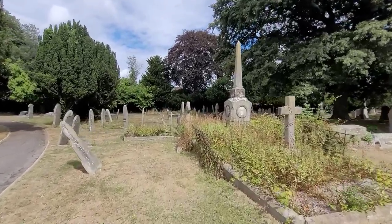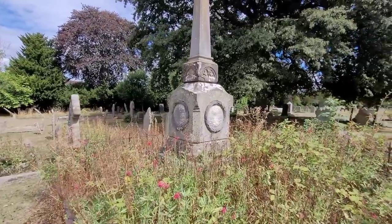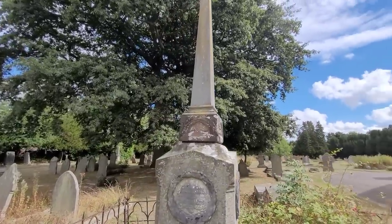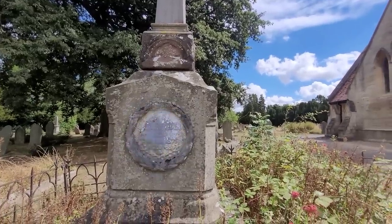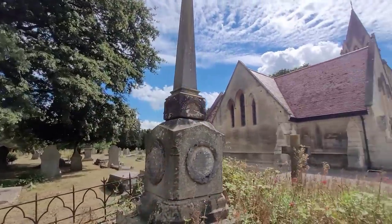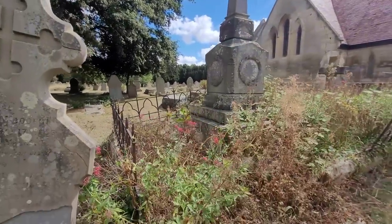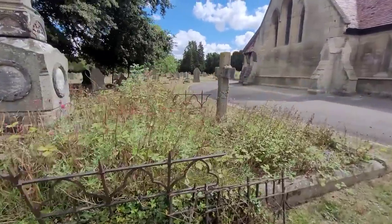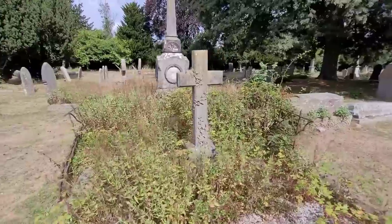An obelisk here. Looks like George, 1850 on that side. Not sure of what's there, completely worn away. And I can't get in there to read. You can see it has this little railed area. Some damage there as well. And I'd imagine that cross there is part of that memorial.